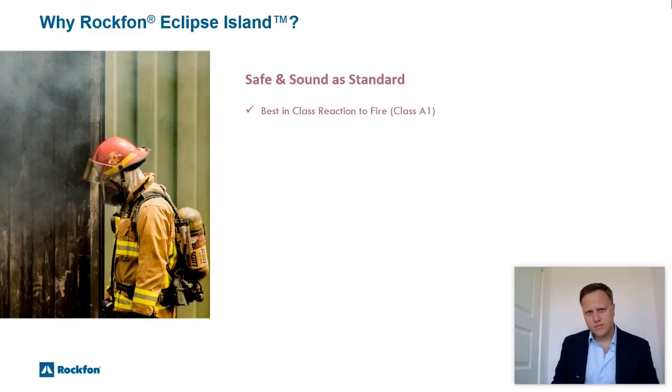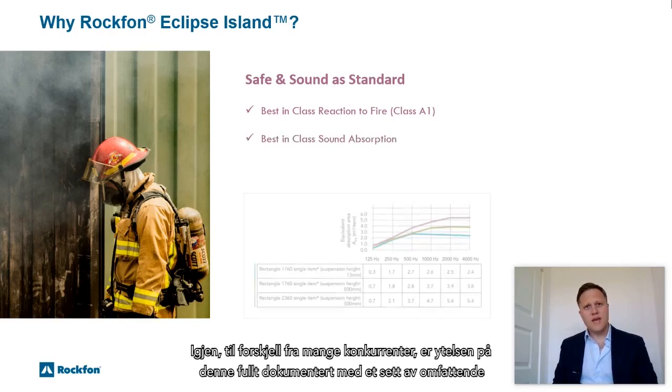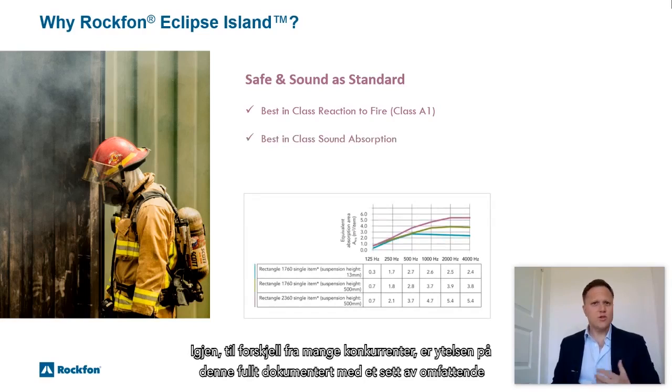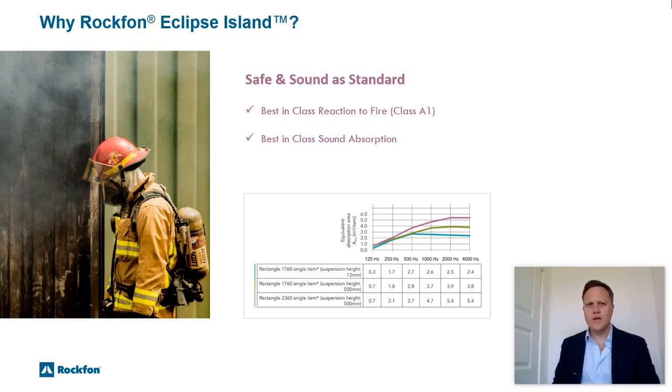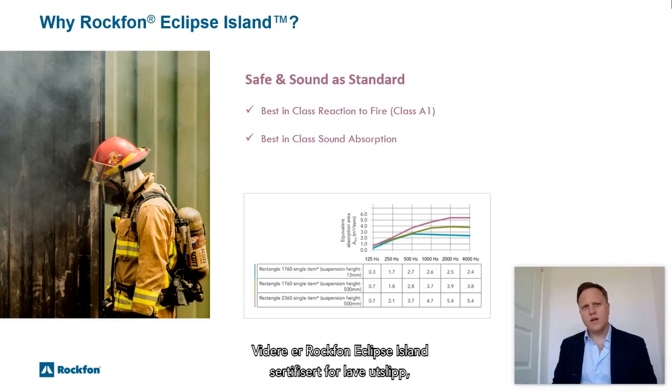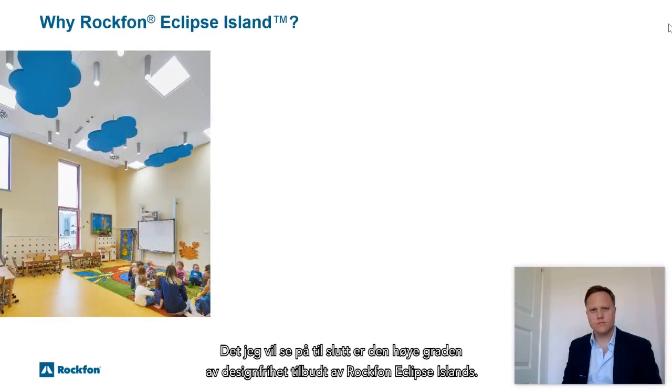Rockfon Eclipse also boasts best-in-class sound absorption. Again, unlike many of the competitors, the performance for this is fully documented with a set of comprehensive sound curves made publicly available from an independent test lab. Furthermore, the Rockfon Eclipse Island is certified for low emissions, having gained both the Danish Indoor Climate and the Finnish M1 emission label.